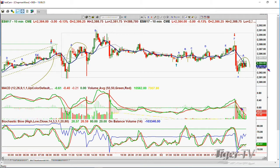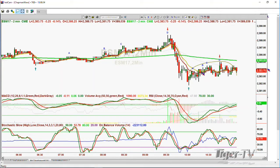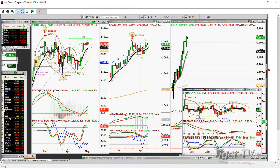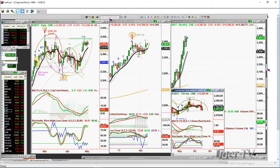Just make it real simple. If you're looking, the patterns seem to be unfolding pretty much as you would expect based on the formulas that we look at. Here's the arch formation again in the 2-minute chart. Made a peak D over there and a peak D over here. Those peak Ds are really powerful in the Chapman wave methodology. And I think we're going to be going lower. Now, let me run this because I didn't do it yesterday. I wasn't here yesterday, so let me just do this as if we're starting the week. I got a lot of questions that were sent to me, and I'll try to get to them.